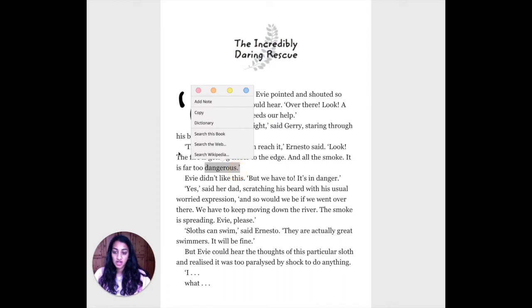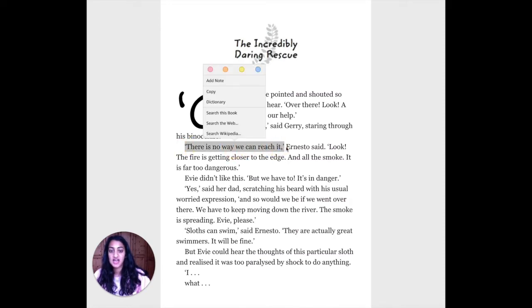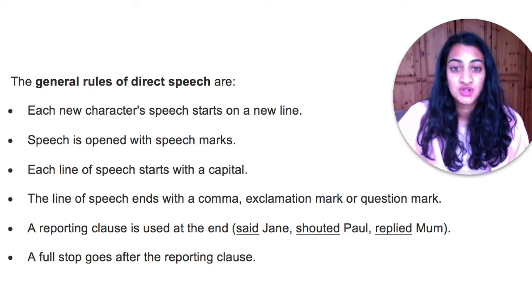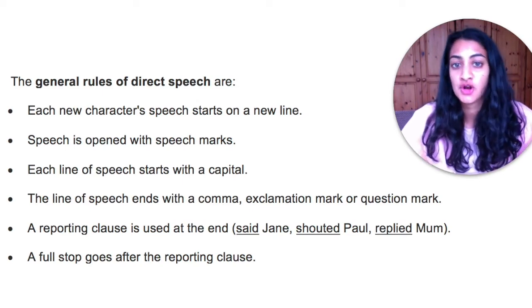When you're practicing your direct speech today, I want you to practice the basic version of direct speech, which is when there's always the speech clause first and the reporting clause which explains who said those words. As you get more advanced into Year 4 and Year 5, you may practice doing speech where there isn't a reporting clause straight after, where you may be using full stops, but that is not for today. So hopefully, looking at that chapter of Evie in the Jungle has helped fix in your mind how direct speech works, because you've seen lots of examples.